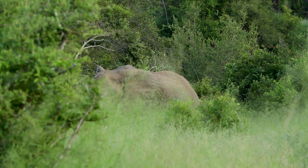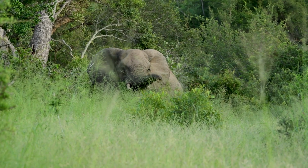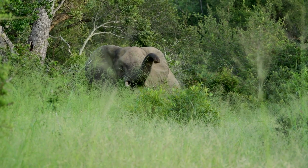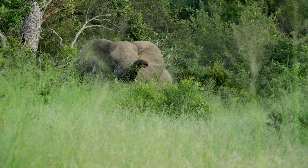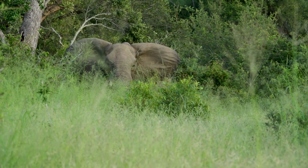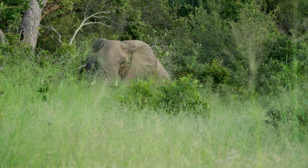Let me see if I can get a view of her face, guys. Hang on. There she is. Look at how pretty she is. The trunk coming up now. That is her just trying to smell me. She's trying to figure out, it's been a warm day, so I'm pretty sure I don't smell too great. It's evident because her trunk just went down quite quickly as soon as she picked up my scent.